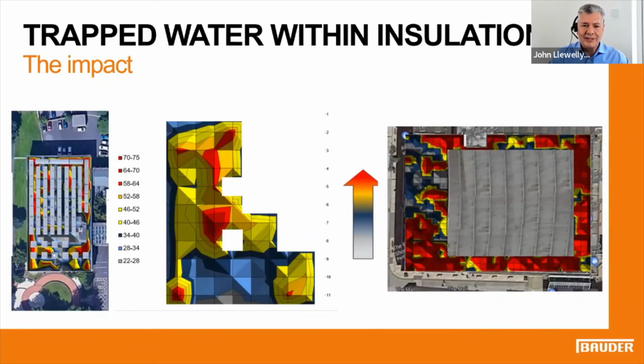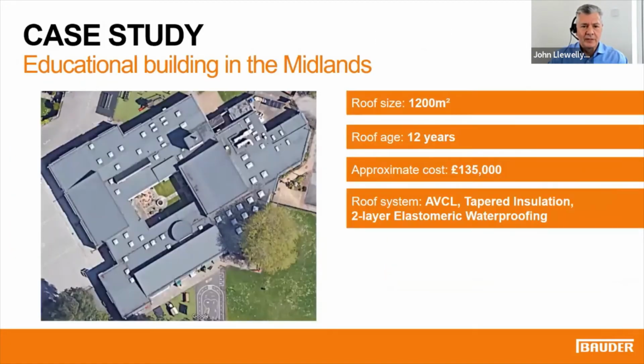So, trapped water within insulation. Well, many of the projects we moisture map are found to contain saturated insulation. It's actually surprisingly uncommon to find one without areas of wet insulation. These are real examples of extremely serious saturation, bearing in mind that it takes months, if not years, for PIR insulations to become saturated. You might expect that it's only older roofs that suffer with this, but no, we're actually finding that occasionally relatively young flat roof systems are already losing clients and building owners thousands of pounds a year in wasted energy costs. For example, this is a school in the Midlands.